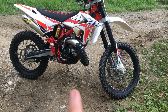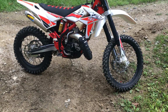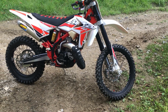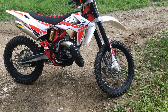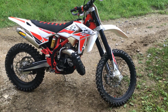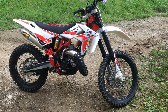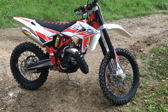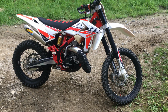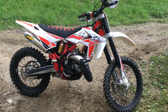Skid plates. Beta comes with skid plates, so does the KTM, but not Yamaha. Sherco does have skid plates with it. Lights, Beta comes with lights and an odometer, but if you don't want that, you can just take them off and throw on a number plate. KTM's 125 XC-W doesn't have headlights, same thing with the Yamaha. Sherco does have headlights and a tail light, and a digital odometer too.